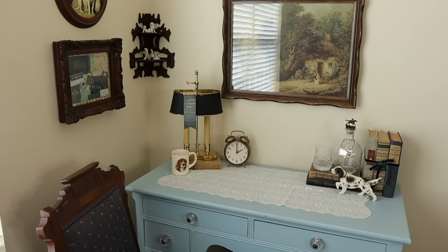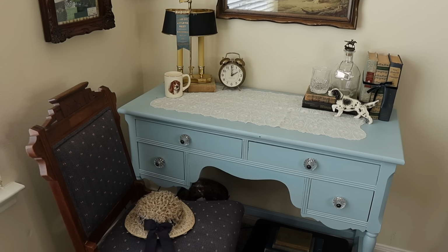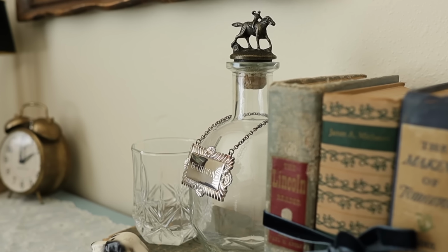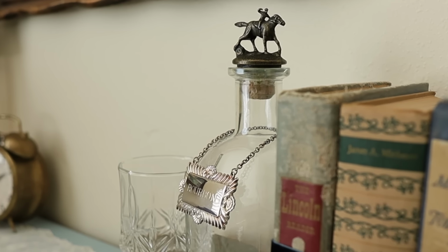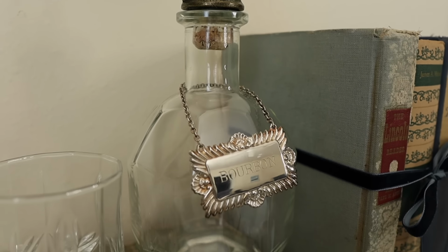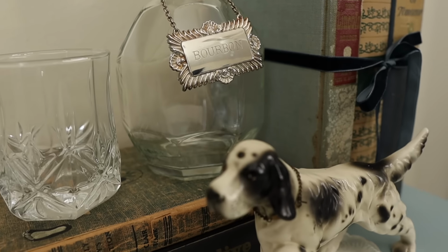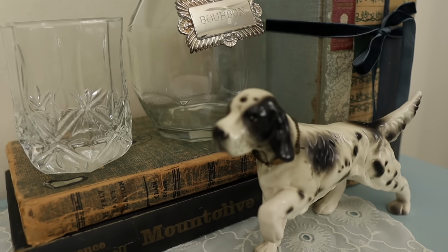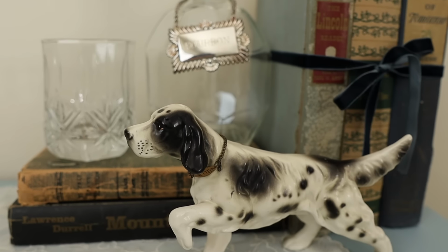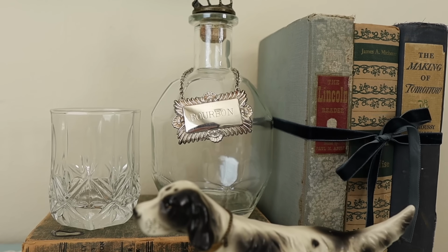Okay, y'all, I'm sharing my haul styled today. The first item I have put out on my editing desk, and this is the item I feel like y'all had to know that I was gonna get because look at it. It's a Blanton bourbon decanter, and it has this amazing metal polo rider on the stopper. It's empty, of course, but I think this would look so pretty styled for Christmas in like a Ralph Lauren English country vignette, maybe with a plaid ribbon tied around it. It was only $2.99 and I love it so much.